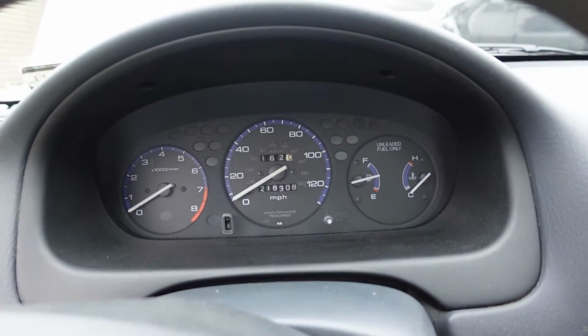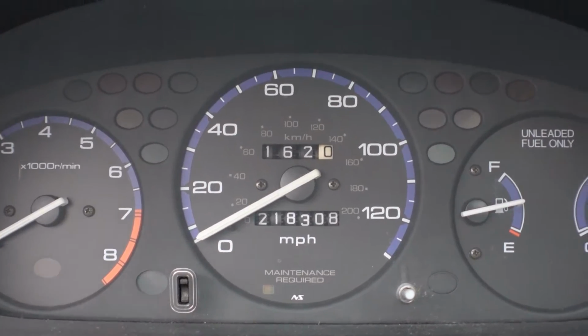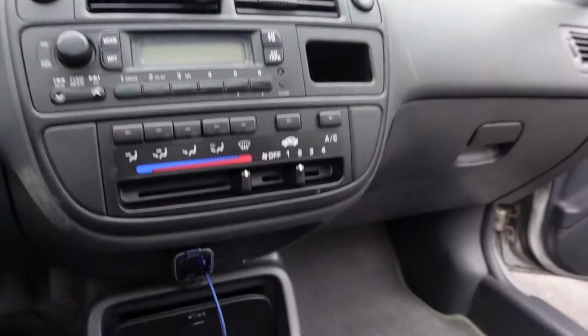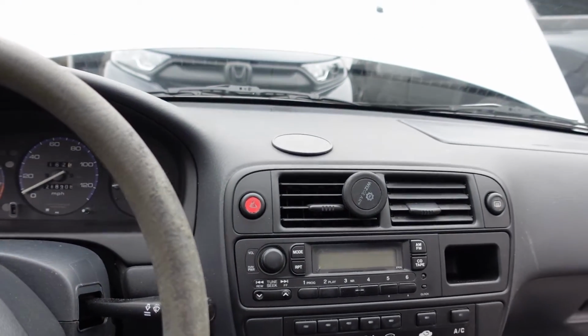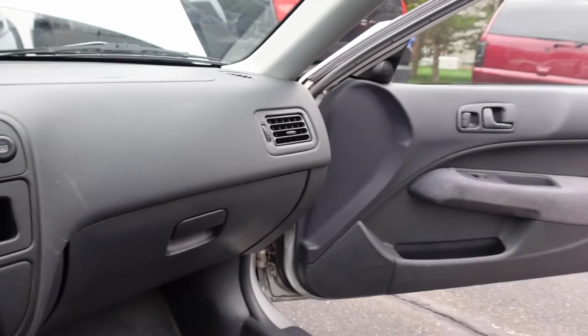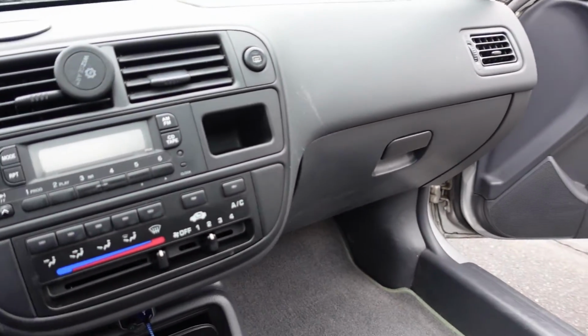Yeah, here's the mileage on the clock. 218,308 now. Yeah, that's about it. I got my FM transmitter so I can use the radio and play my music. So that's really all I need out of this thing. And this is the start of the daily Civic project.